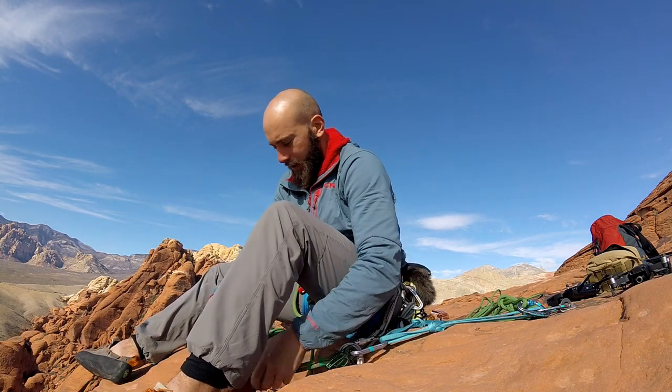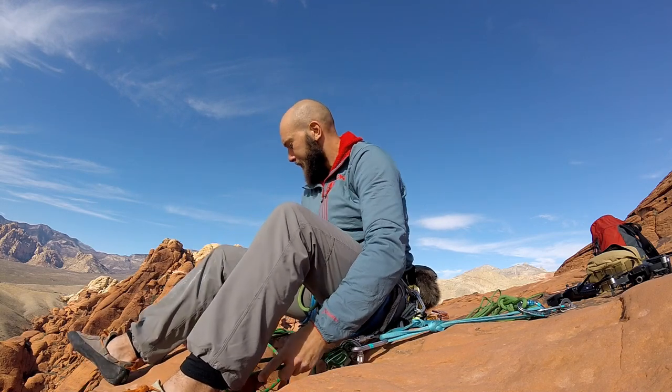Today we're in Red Rocks, Nevada. We're over at the second pullout, Calico Hills, climbing a route called Great Red Book, 5.8, 2 pitches, rad trad pitch. Awesome, tons of fun. I got Drew coming up right now. I'll show you the setup we got going on here.